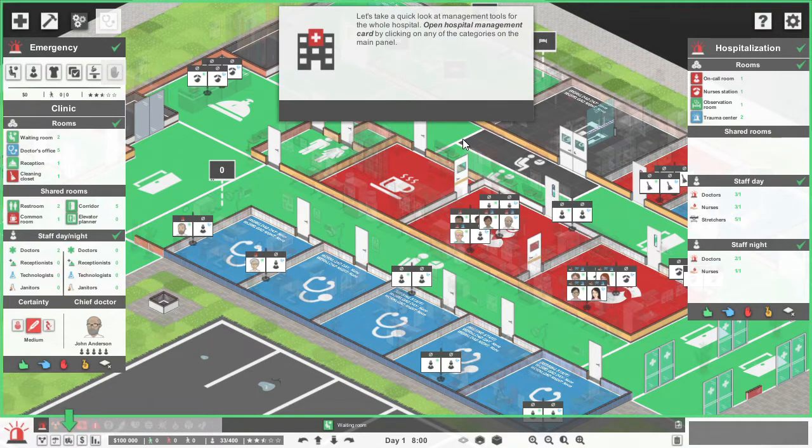Management tools for the whole hospital. Open hospital management card, clicking on the categories of the main panel. Can I see the entirety of the main panel?